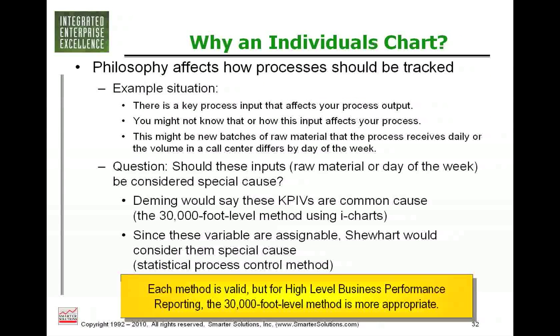An example of this comes out of our black and green belt class. Here's a situation. You've got a key process input that affects the output. You might even know how it affects the output. This could be every batch of raw material changing the output, or every time the shift changes I get a little different output, or call centers that change daily based on the load. Now the question is, should these inputs that I understand be a common or a special cause event?